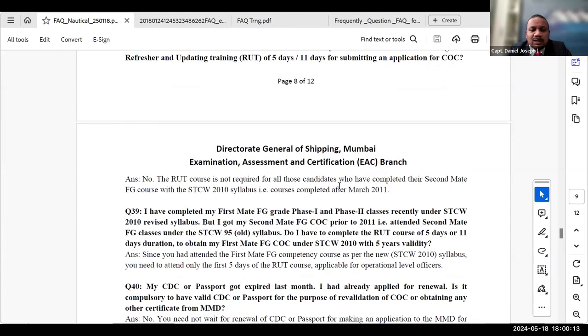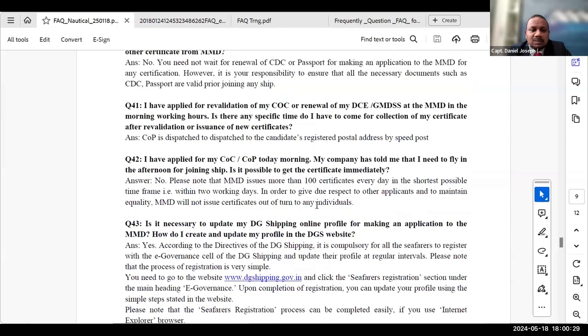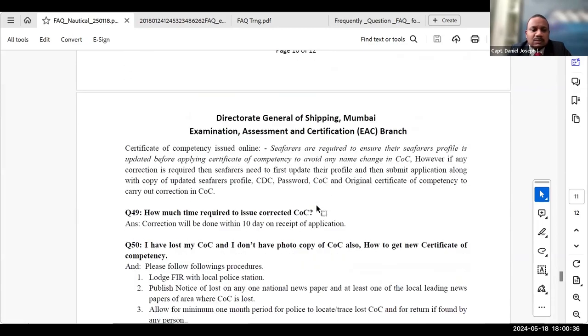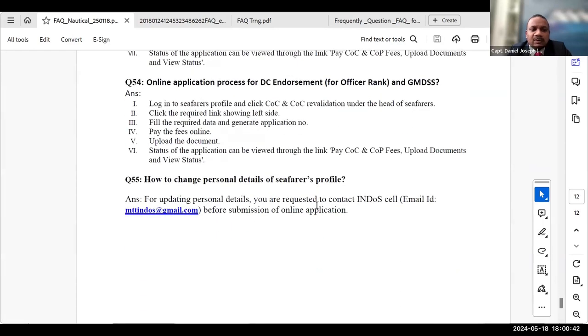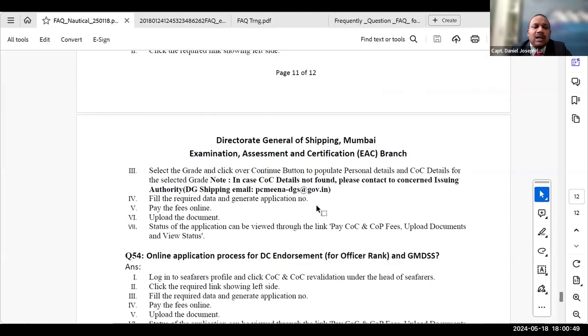These are all built upon the questions which the seafarers have asked. So this is a dynamically evolving document. The more questions are asked, the more we keep updating this document. All these details are provided, and if you feel that something is missing from these pointers, there are almost 55 queries, and you can add on.